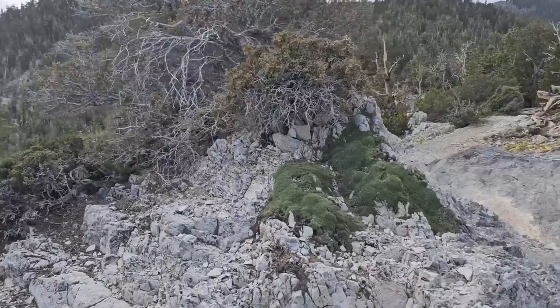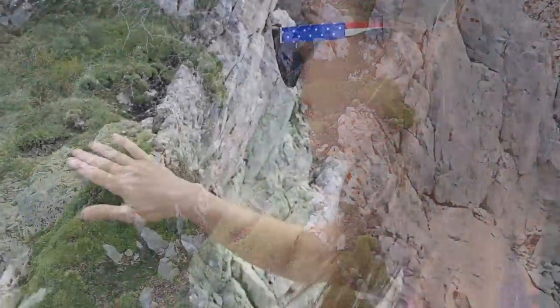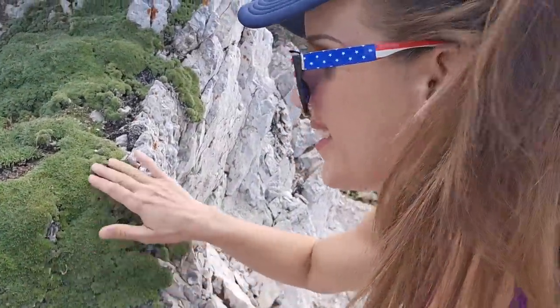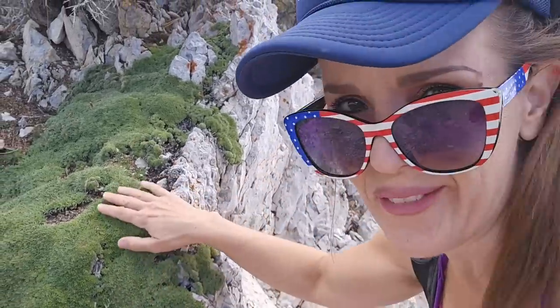Look at this, there's even moss growing on these rocks. How about that? Oh my gosh, it's so soft. Soft and nubbly. Feels amazing. I wish this was touch-o-vision so you could feel this moss.